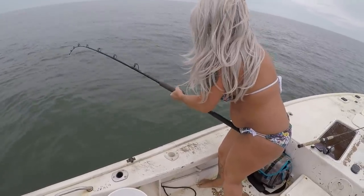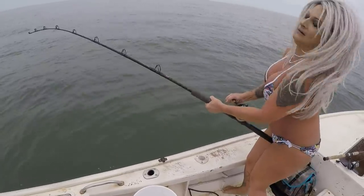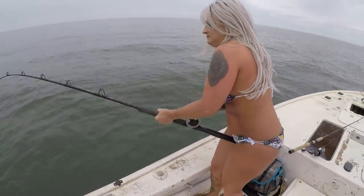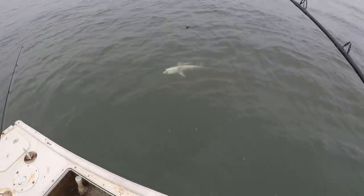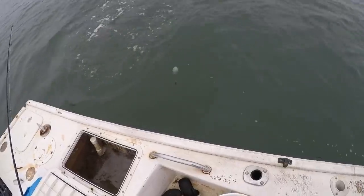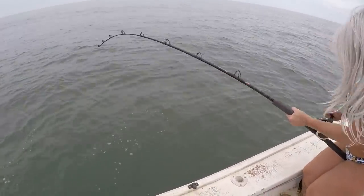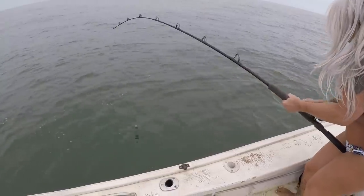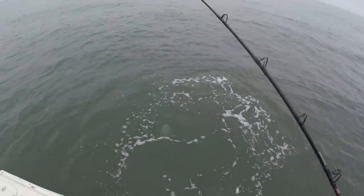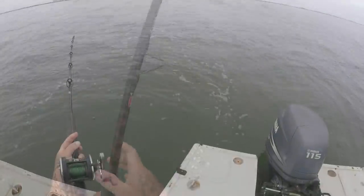I don't know if that's that little black tip that was cruising around. What kind is he? It's a sharpnose. Oh, there he goes. All right, cool. We'll shorten this. Yeah, let's see if I can get him. It's gone. You just came off? Yes. Really? Oh, well.